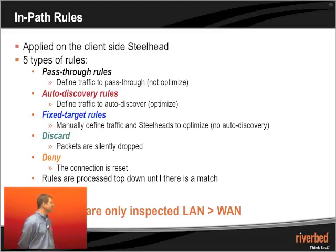So what we do there is we establish a fixed target rule. This means traffic going from this client subnet to this server subnet will optimize with this specific steelhead appliance, and we specify the IP address of that appliance. Okay? That's a fixed target rule. That's where you're manually defining the destination steelhead appliance. We can also do a discard and deny, which is similar to the behavior of a firewall. So discard means silently drop the packets, and deny means drop the packet while also sending a reset back to the sending node.